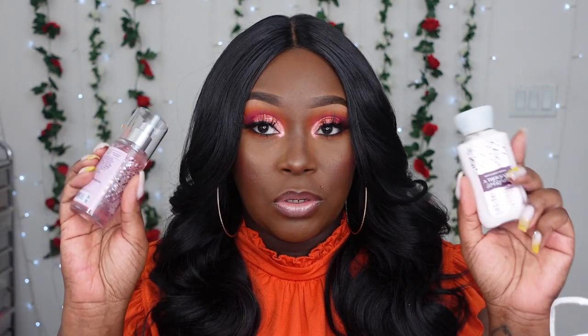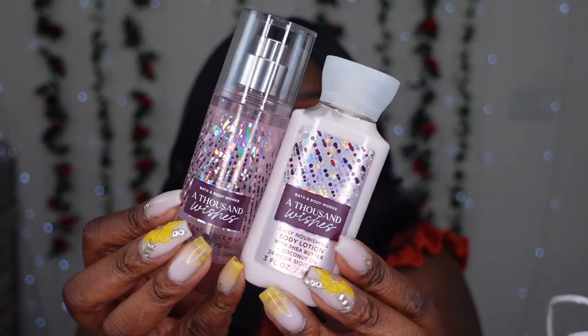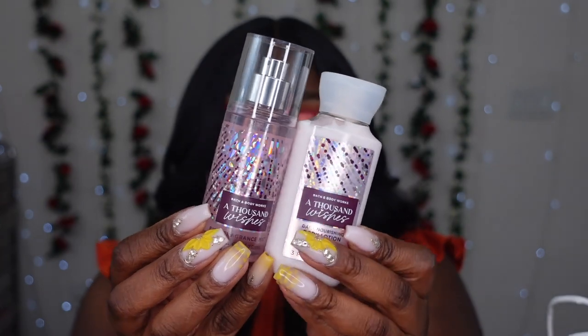Okay, so I did pick up two little mini items. This is a lotion and of course the spray. And these are both the 1000 Wishes. These were like my favorite scents from Bath & Body Works. I have the full size somewhere in my collection, but I honestly bought this to pocket inside my purse, like when I'm out and about, especially the lotion. If my perfume was kind of wearing off and I want to freshen up just in case.